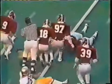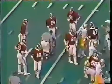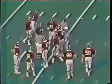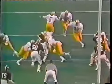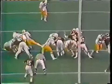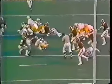Carter backs his way inside the 5 to the 4. He's a yard away from the first down. It's an excellent run by Carter. He cut back against the grain, the right side of the Notre Dame line. It opened up a little bit of a crease, and you watch Carter come right back in behind the right guard in the block of 57, John Scully, the center. Finally, Wilcox, number 15, wrestles him to the ground. Third down and 1 for the first down from the Alabama 4.